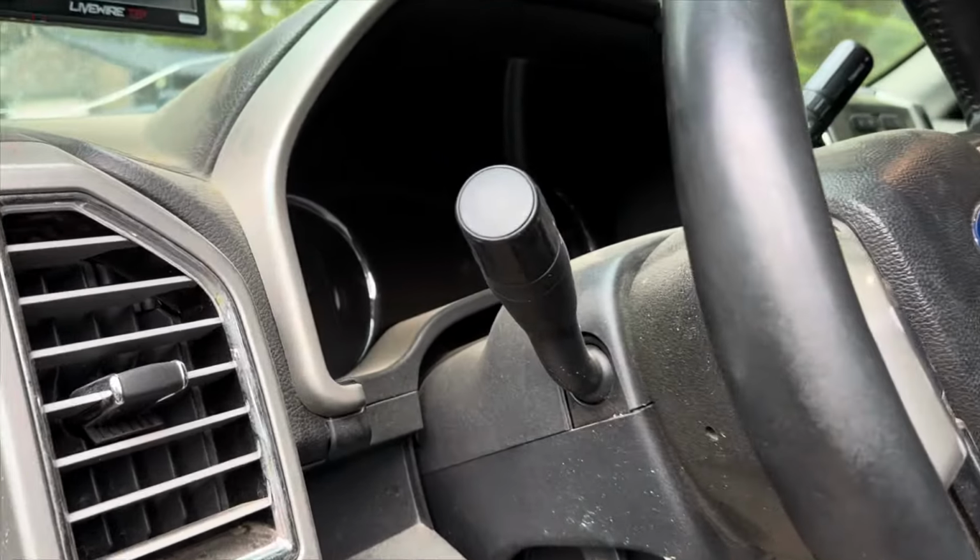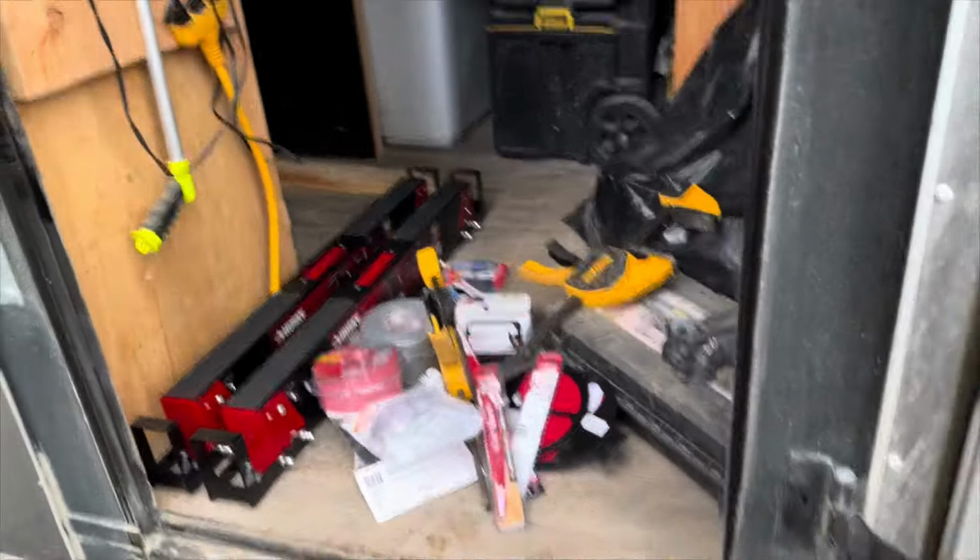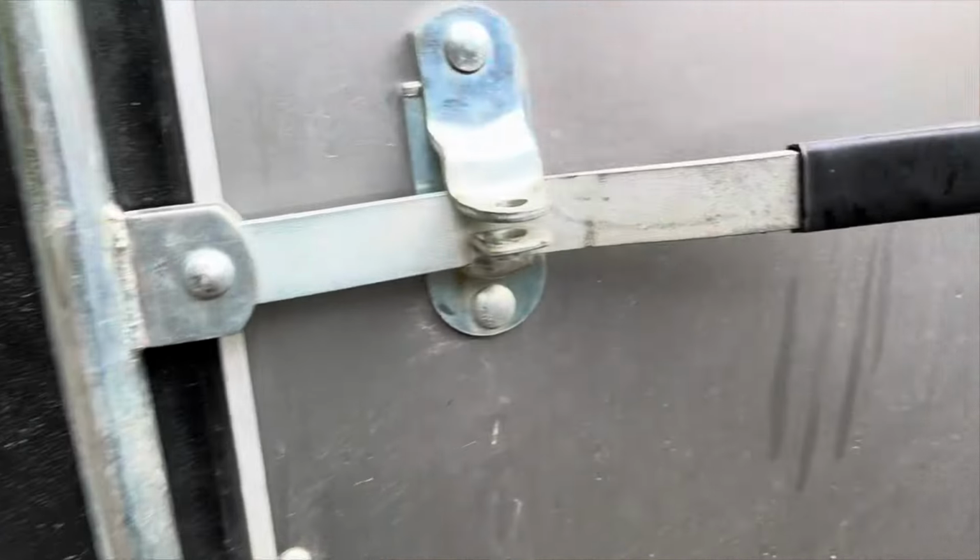Not bad for 211,000. There you have it. So tomorrow, when we take the trailer to a new job, we will restock all of these.